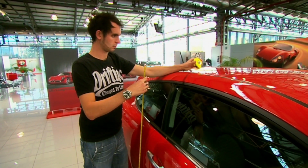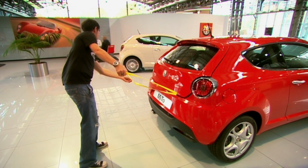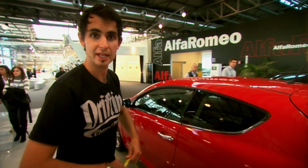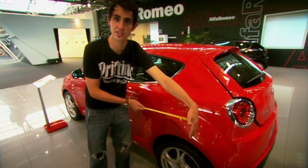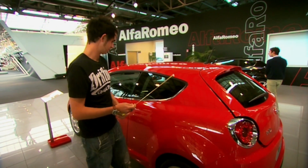I have to admit to being a bit obsessed with car stats, and I've discovered something rather good about the Mito. It's 3 centimetres taller than a Mini, so you should have more headroom, and it's 4 centimetres wider, so you should have more shoulder room. Staggeringly, the Mito is 41 centimetres longer than the Mini. That means there's more room in the back for getting amorous in, which is nice.